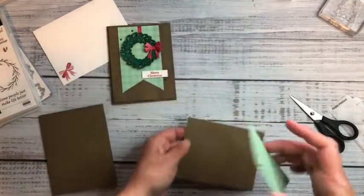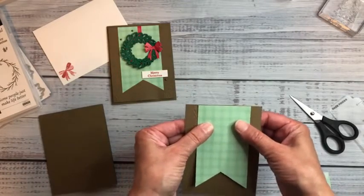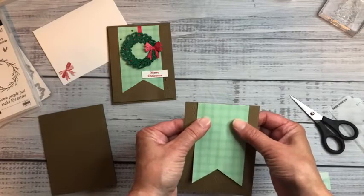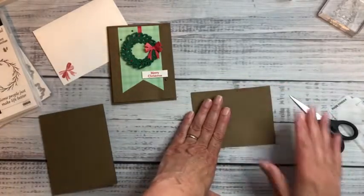I'm going to butt this up against the top, and I'm just going to center that from side to side. And I'm going to turn it over and give it a little squish.